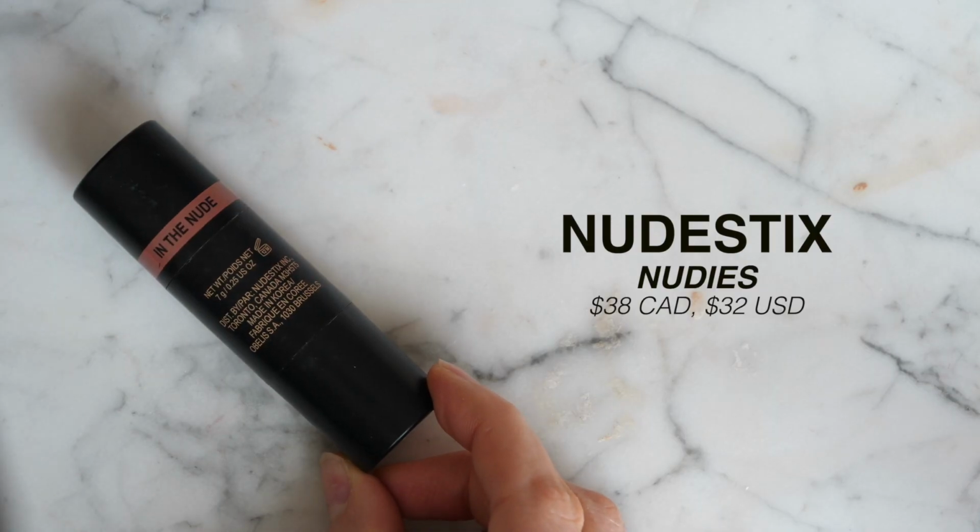Now let's talk about my last Nude Stix product, which is the last formula that I have here, and that is the Original Nudies. So this one is the matte all over face color, and between these two guys, I feel like this is the one that I would recommend more, just because I feel like this is a more versatile product.